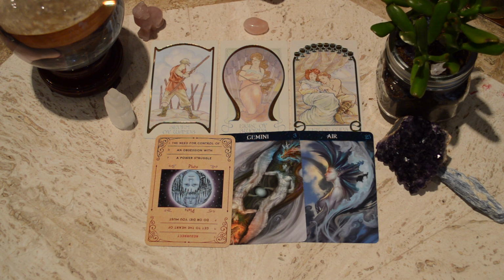Now, something I want to talk about at this point, group 1, I'll see if I have other cards to confirm it, but I am getting the feeling that this child may have siblings. I don't think this will be an only child. Whether they have younger siblings, older siblings, I'm not sure. Even with Gemini here, this could be like a literal twin kind of situation. But I am seeing a sibling.